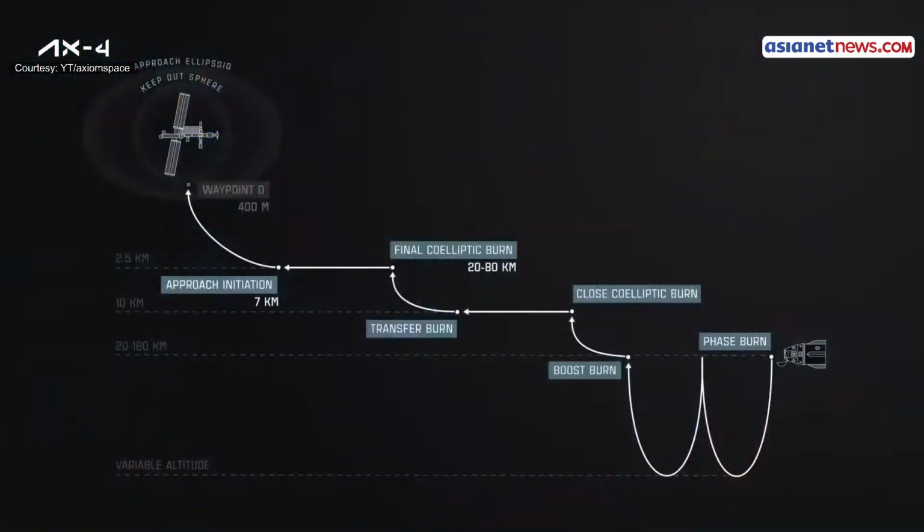Now, as we continue to get ready for that approach initiation burn, or that mid-course burn, in about 5 minutes or so, we're going to continue to check in with our teams in Hawthorne and here on the ground in Houston. As you can see right there, the process that it took for Dragon to get to the International Space Station, starting about 45 minutes after launch yesterday with the phase burn, and then that stair-step approach to get to the front door of the International Space Station with those 5 key burns leading into the approach initiation.